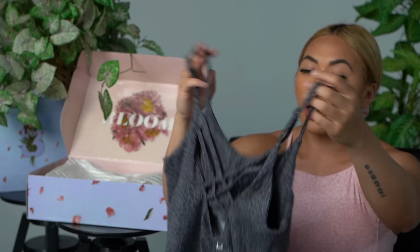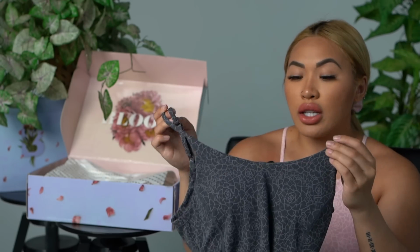Very easy to customize to your body, which is awesome. I also felt that it wasn't too deep a plunge, which was nice. It does have a built-in shelf bra as well and some removable pads as always. And again, as I mentioned earlier, it is printed on white fabric.